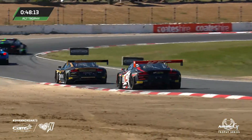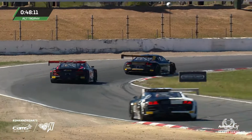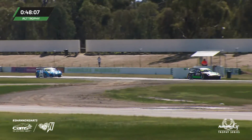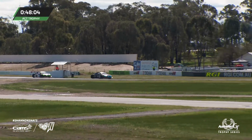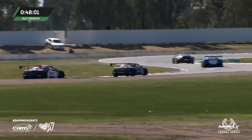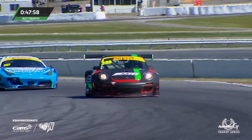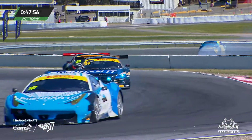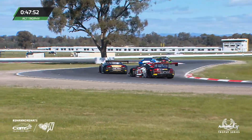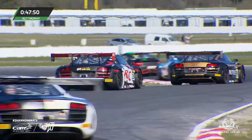But these two, which we're looking at on screen now, the Industry R8, the KFC R8, really are the 2 main protagonists that we're keeping an eye on for this title chase at the end of this next 48 minutes. Yeah, Nick Kelly currently holds a really good advantage in the competition, but it's not done yet. The championship absolutely alive heading into this final race of the 2018 season. Kelly does lead the competition with 795 points.